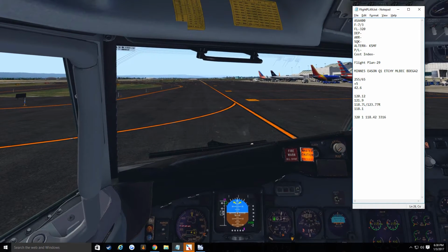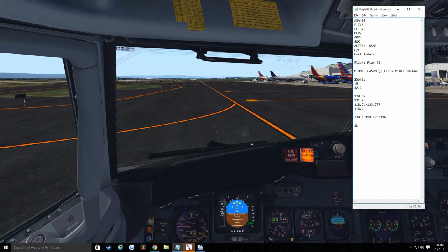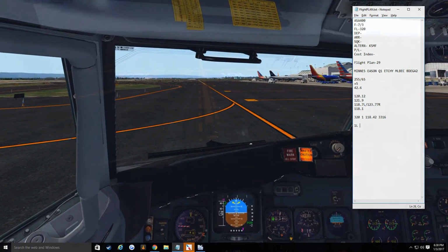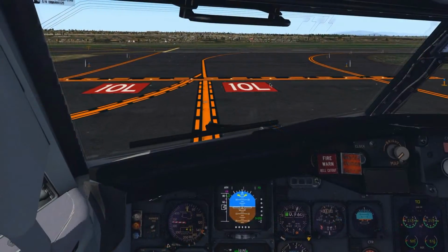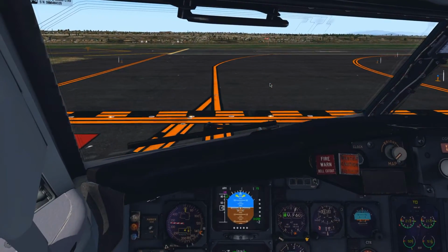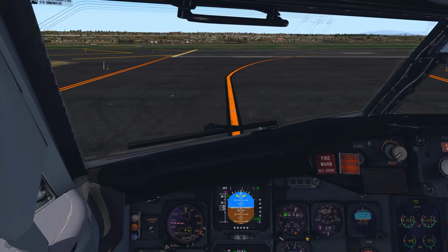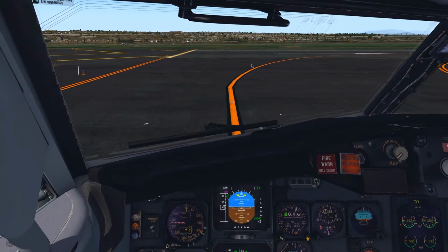Alaska 400, Portland ground, runway 10 left, taxi via Tango and Kilo. Tango Kilo, 10 left, Alaska 400. Portland Tower, good afternoon, Alaska 400, holding short of 10 left, ready for departure. Alaska 400, Portland Tower, wind 070 at 24, gust 30, runway 10 left, cleared for takeoff. 10 left, cleared for takeoff, Alaska 400.